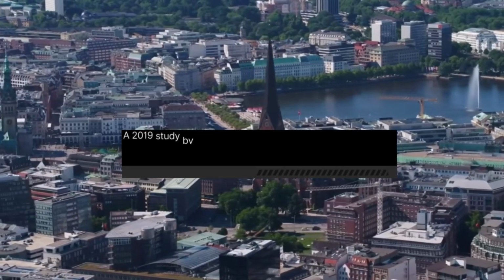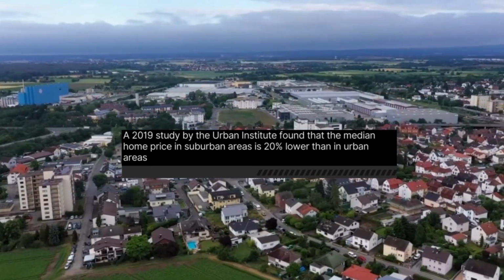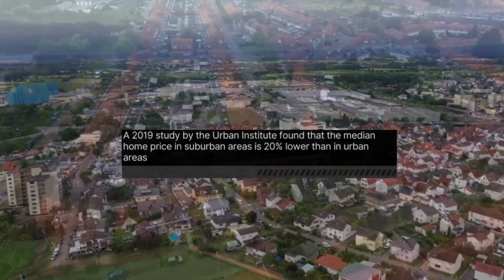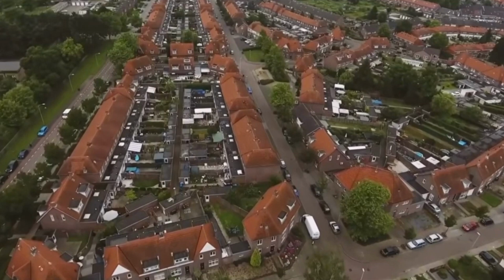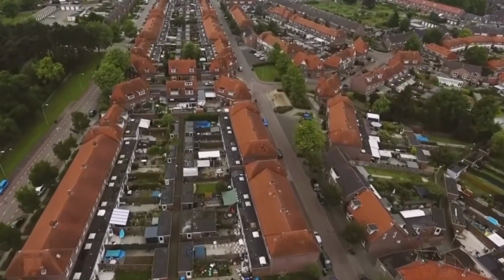A 2019 study by the Urban Institute found that the median home price in suburban areas is 20% lower than in urban areas. Additionally, suburbs tend to have lower crime rates compared to urban centers. Walkable cities offer significant economic benefit.